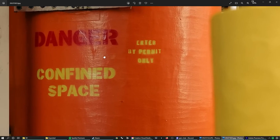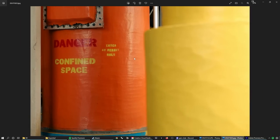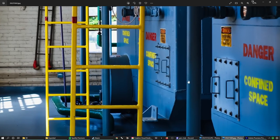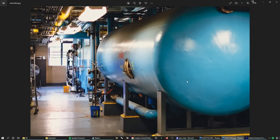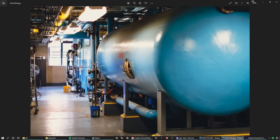Danger. Confined space. I didn't go anywhere. It said enter by permit only. I didn't go in there. Okay. So I don't know if I broke any rules. Danger. Confined space. Are they talking about inside this little door, do you think? I don't know. Then downstairs, there were these huge tanks. I think there's steam or water in there. Another confined space sign. Or is it just talking about how this whole area is a confined space?